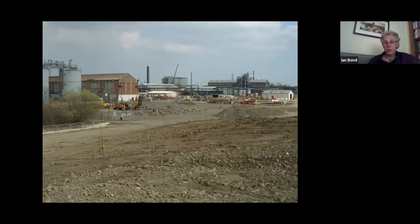And on a slightly larger scale, this is Mitsubishi Chemicals at Billingham, and the area in the background with the vehicles on it used to be a factory. That was knocked down and the ground levelled, and that left them with an awful lot of material that they would need to get rid of. And rather than that go to landfill, what we advised them, they actually made a feature out of it. So in the foreground here, they've actually used that material and put the subsoil on the top to create a large mound, which is fairly nutrient poor, at least on the surface.